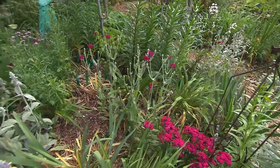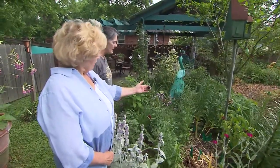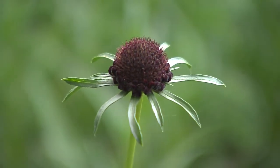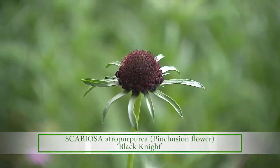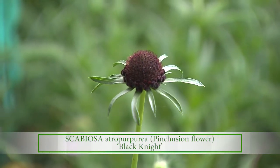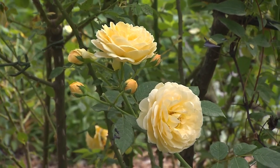And this plant right here looks different. Black Knight Scabiosa daisy. I did kind of go on a red and burgundy colored flower kick, and this one hasn't started really blooming yet, but it has beautiful pincushiony burgundy blooms. It's gorgeous.